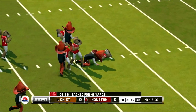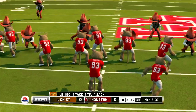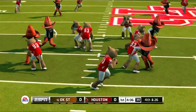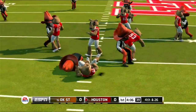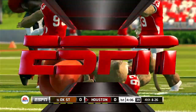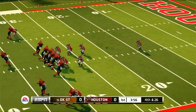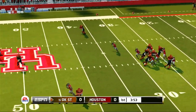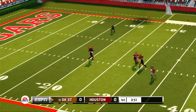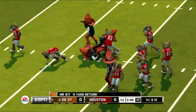And he's level at the 29. That is a loss of 9. Fourth down. The sack makes this a fourth and very long. He gets it away, and this is a really nice punt. He's tackled at the 31-yard line.